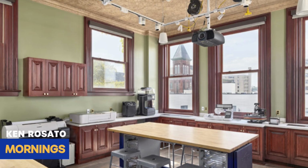You'll come by, you'll see, oh, there's a large poster that I can make, or there's a machine that etches on wood, or that could etch on a mug, or even stitching. So we just wanted to have an open space to help people massage their creative juices.